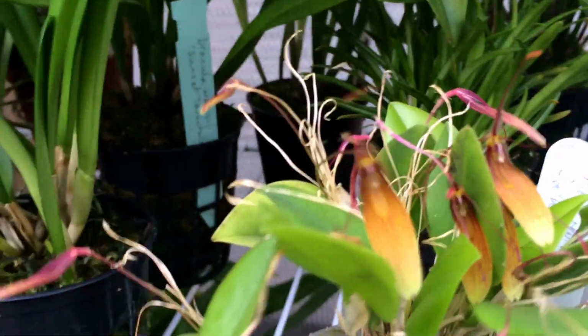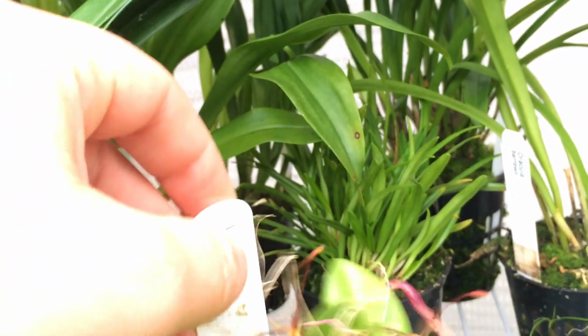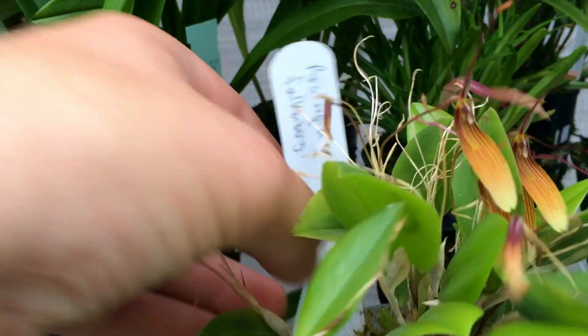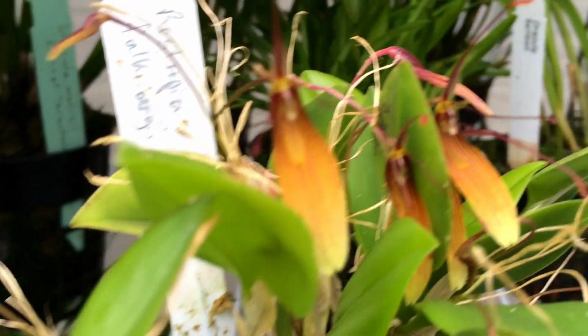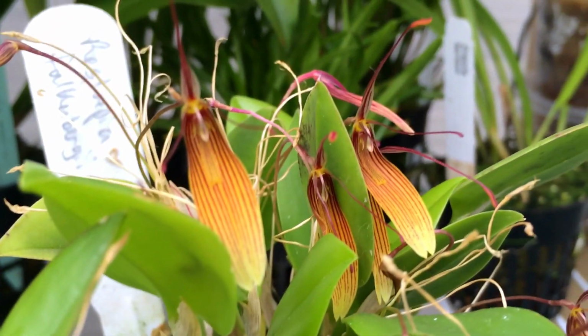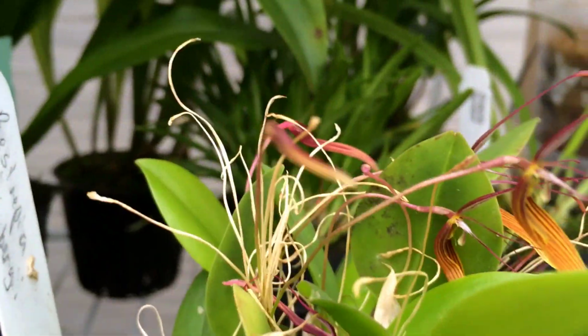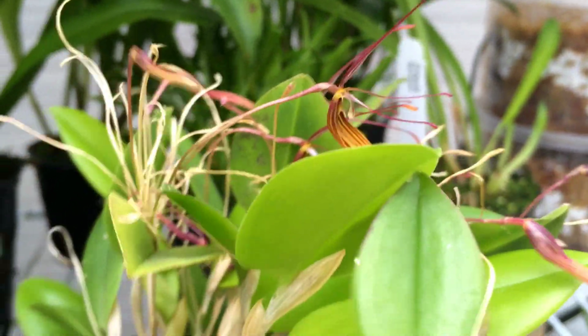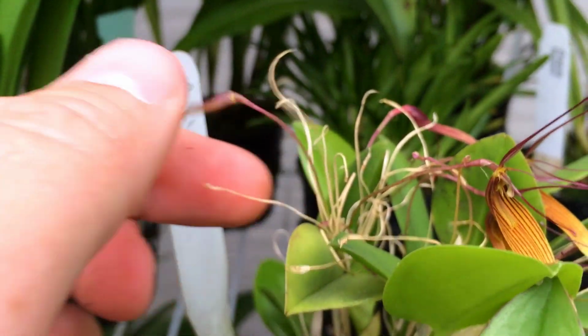This guy's kind of cool. I don't know if I've showed you him before. These guys remind me of bugs. This is a Restrepia falkenbergii. See if I can put that back in and then I'll show you closer. Has a funny smell to it. It's kind of stinky, but cute little orchid. Cute, cute little orchid. As I say, they remind me of bugs. Here's it from the side view. And you never want to cut off where they bloom from, because they keep blooming off the same leaf. So you can see how many times this leaf has bloomed.